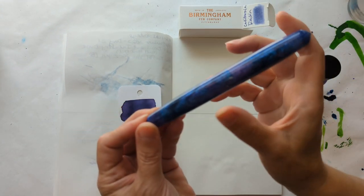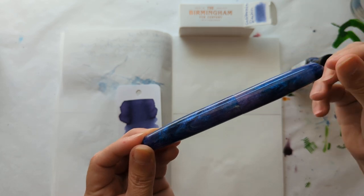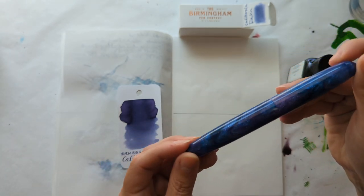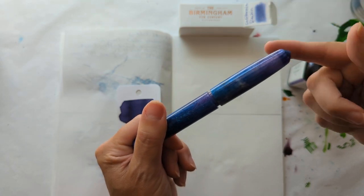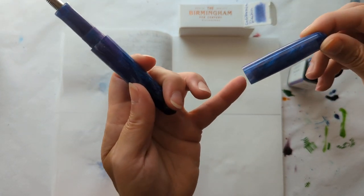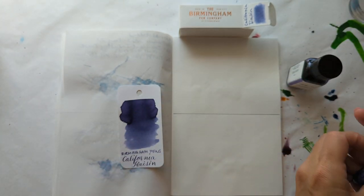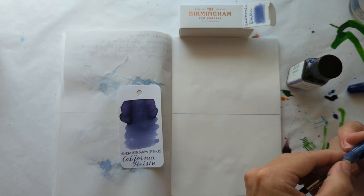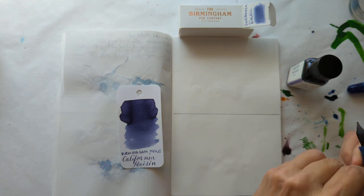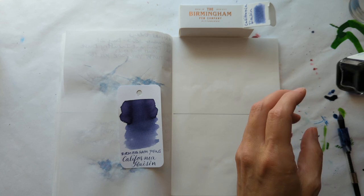And we're going to put that in my Walltown Catsburg. You know what is interesting is I just noticed now that this cap is translucent. Fascinating. Anyway. I didn't buy this ink just because it's named California Raisin, but it didn't hurt.